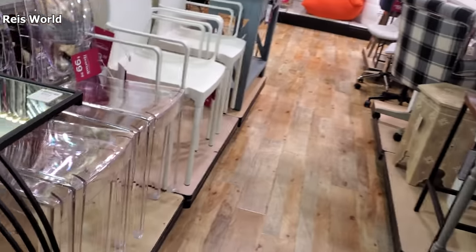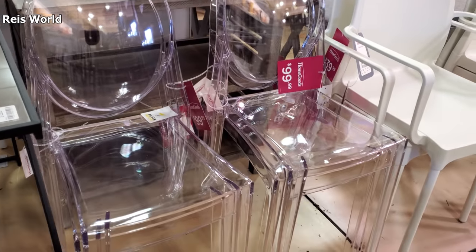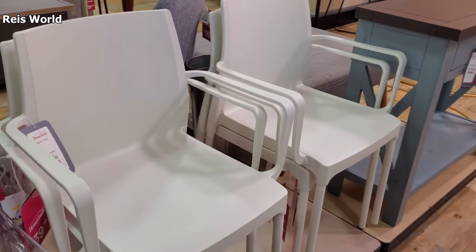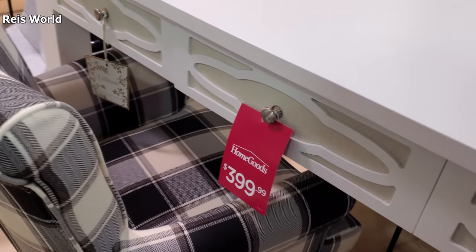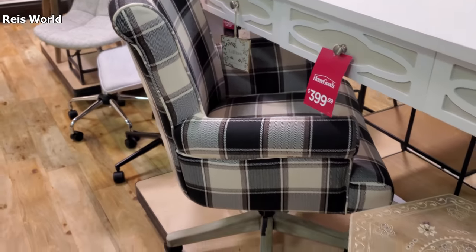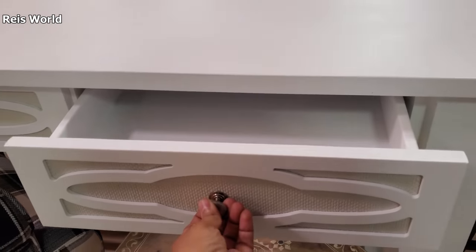They got the ghost chair is back. I call it a ghost chair. $100. And next to it, the white one's gonna be $40. Look at this one, $200 for that desk chair, and $400 on top. We have three drawers right here.